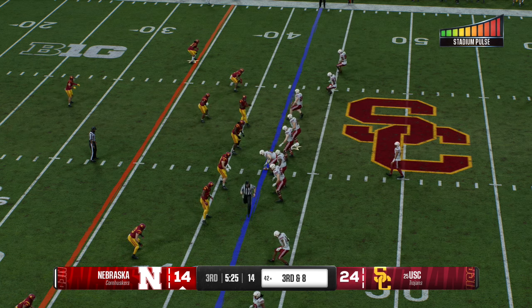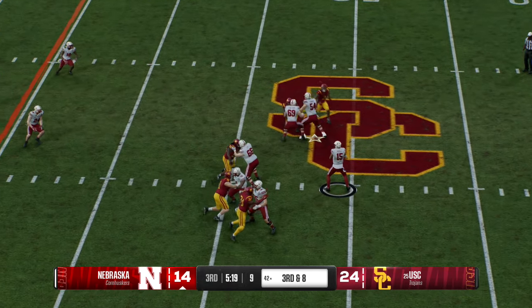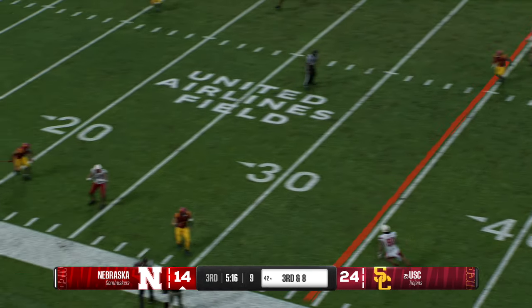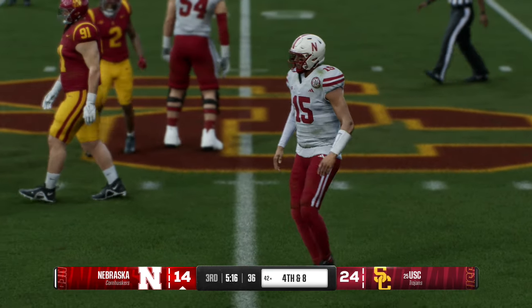Not going to be easy here. Backed up, a long way to go for a first down. Drops back, looking to throw for it on third down. And he decides to just throw it away. That's going to bring up fourth down now.